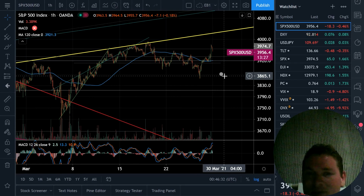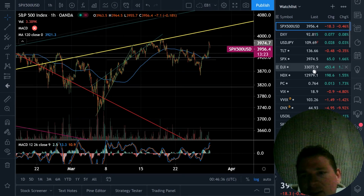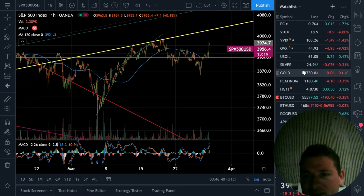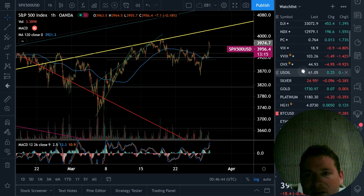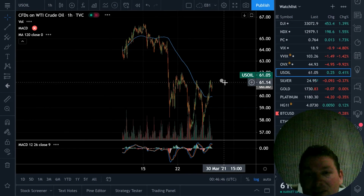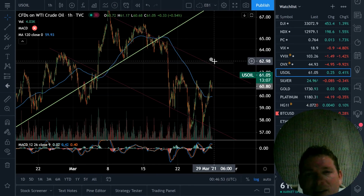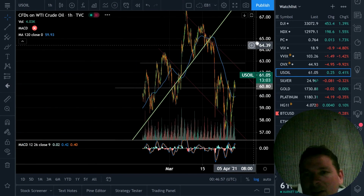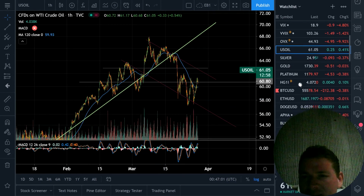So Monday is going to be a big day for figuring out positioning, which for me looks like maybe call some GME and put some Tesla or something like that, and potentially put oil if it comes up. Oil needs to come up to almost 63 again. I'll put the crap out of oil if it gets to 63 again. Yeah, I think that's it.